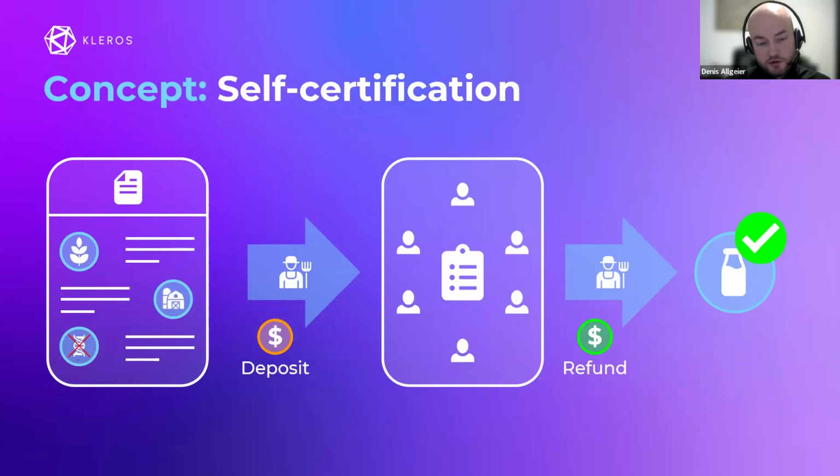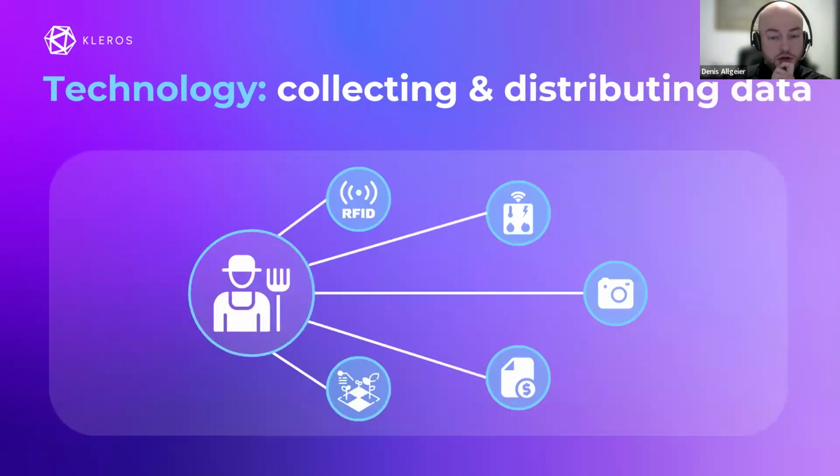The process, therefore, is almost aligning accordingly, meaning that it will be checked, and in case everything's fine, there will be a refund regarding the deposit, and the farmer can enjoy his newly acquired certification. In case it does not get approved, the process is a bit different, but let's check first how the farmer can collect the data and distribute it.